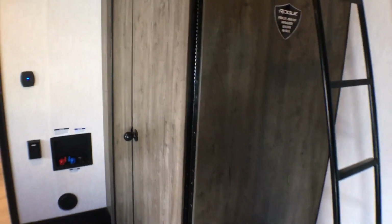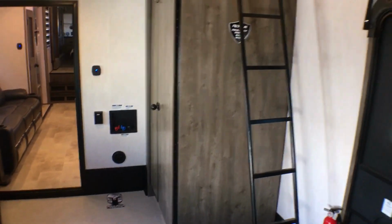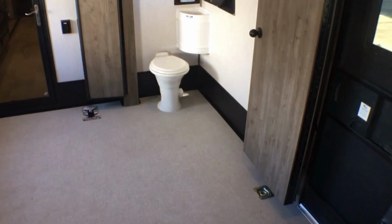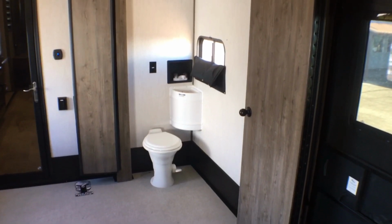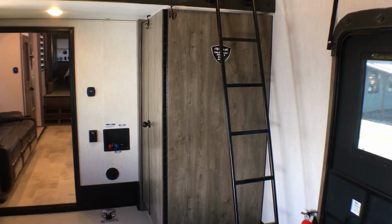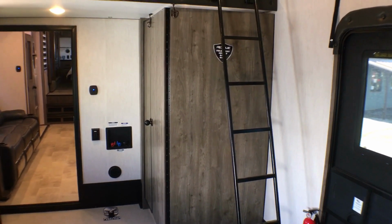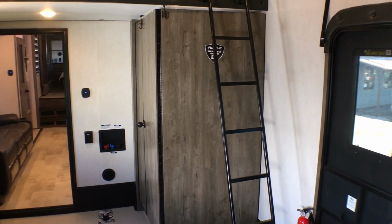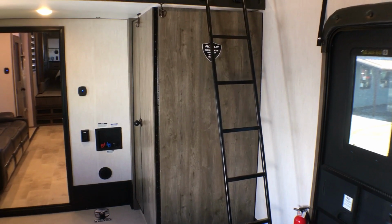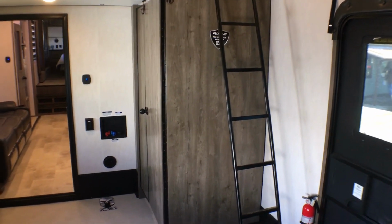And most other brands in the past would have just left that as a solid wall. But Vengeance, if we take a look at the video that'll pop up, this bathroom folds out of the way whenever you bring in your toys. That way you have a full garage, with the exception of where the toilet and the sink are, of course, to be able to fit some of the larger side-by-sides.